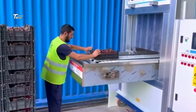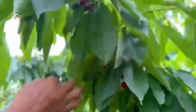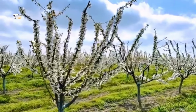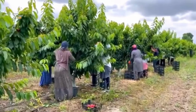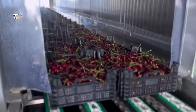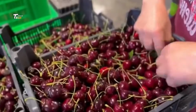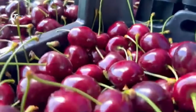Processed products are packaged for distribution. This includes bottled juices, dried bitter melon chips, or powdered extracts. Quality control, ensuring the products meet health and safety standards. Distribution. The finished goods are shipped to retailers, wholesalers, or direct customers.